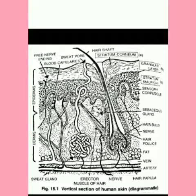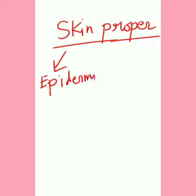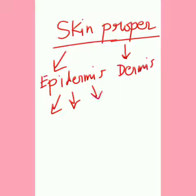Today we are going to read about the structure of the skin. So today we are going to read about skin proper. First 2 layers of the skin, that is epidermis and dermis, and the layers that come under epidermis are cornified, granular, and germinative. So let's start. The outer layer of the skin is called epidermis, as you can see this much. This layer is called epidermis, and the inner one is called dermis.